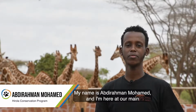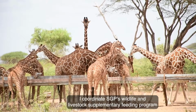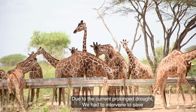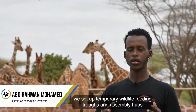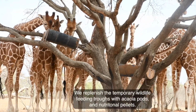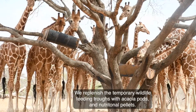My name is Abdurrahman Mohammed, and I'm here at our main giraffe feeding trough here at our camp. I coordinate SGP's wildlife and livestock supplementary feeding program. Due to the current prolonged drought, we had to intervene to save wildlife and livestock from starving as forage resources diminished. In various wildlife concentration areas, we set up temporary wildlife feeding troughs and assembly hubs for herders to pick up supplies. On a weekly basis, we replenish the temporary wildlife feeding troughs with acacia pods, Lucerne hay, and nutritional pellets.